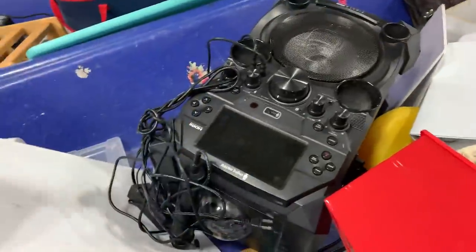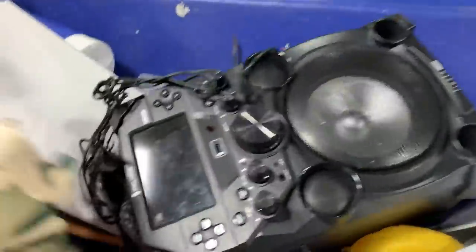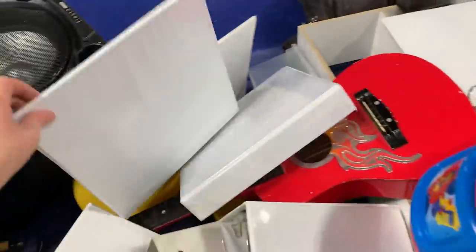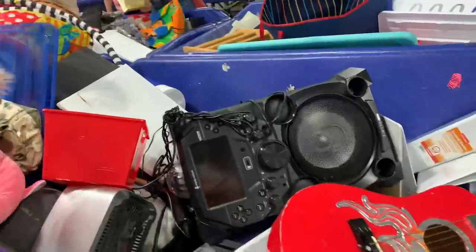Oh. Some baby stuff. Whoa, look at this karaoke machine. Cool. Party time. Nice guitar. First act. Oh, look at these containers. Oh, Squishmallows. We gotta pick up the little Squishmallows. Yay!